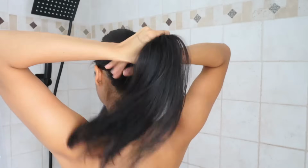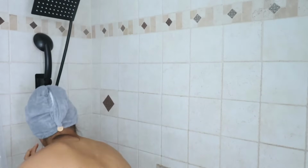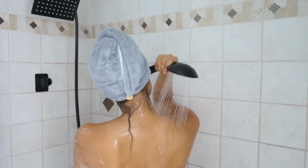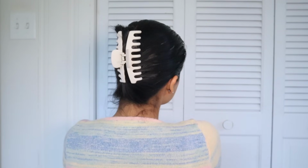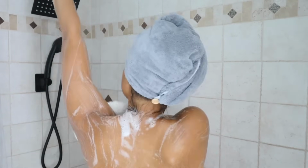Alright, the next hair care mistake I'll never do to my hair is showering without covering my hair. Allow me to explain this. I don't wash my hair daily, but I do take daily showers to clean my body. And a lot of times, I used to just clip my hair up and shower in this way. And you might be wondering, Doro, what's wrong with that?